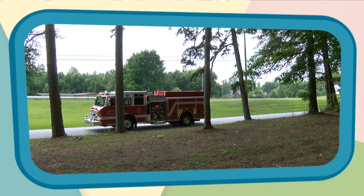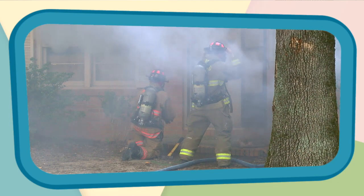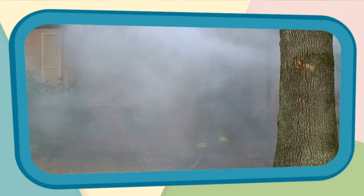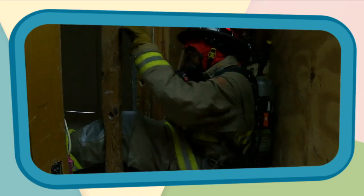When the firefighters get to the fire, they have to put on masks and an air tank. It's dangerous to breathe in smoke. Inside, they might have to crawl through small spaces to reach everyone who needs help.